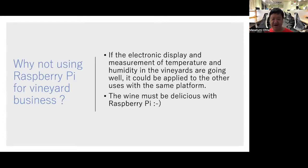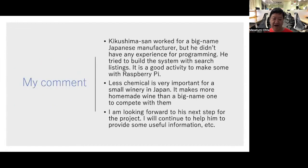It makes a dish of wine. I think it is a good system for starting, even for newbies. His system is very simple, and you can start with fat listing even if you are not an engineer.